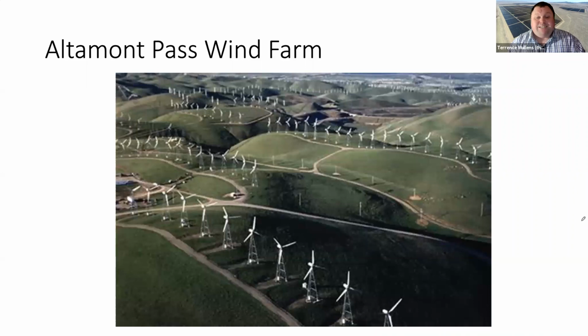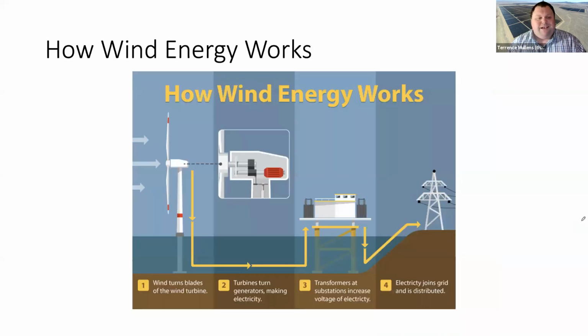So here's the Altamont Pass wind farm. Every time I drive by it, I always get really excited. I had a friend named Kevin who wrote a thesis on predicting winds in the Altamont Pass, so they could figure out how to best plan for the amount of energy that they can produce in a given day. And the more you can prepare for that, the better you can harness the energy, the better off you are.